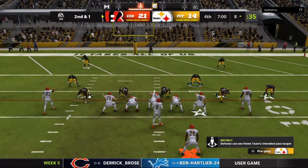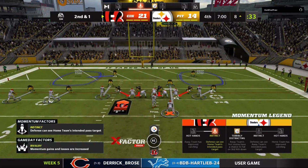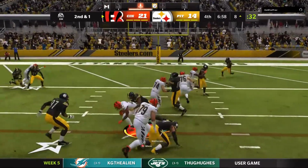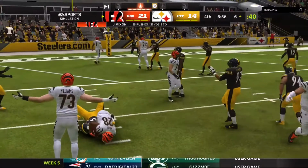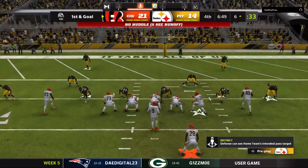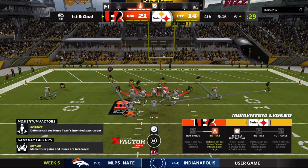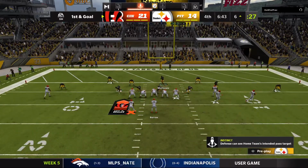Ball at the 8 here for 2nd and a yard, maybe a touch less. A handoff to Mixon, and he's going to be brought down just shy of the 5 at the 6. So 1st and goal, 6 points here would go a long way toward wrapping this one up.